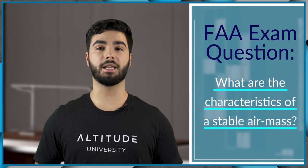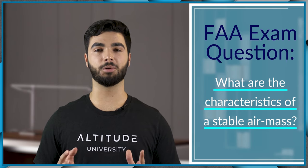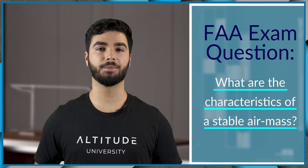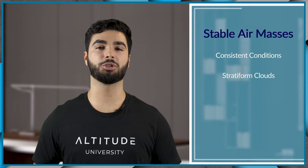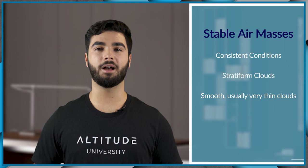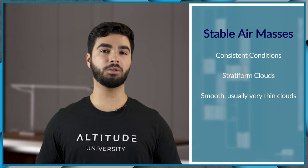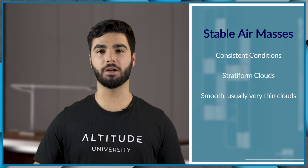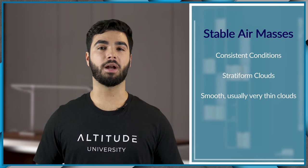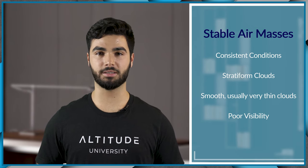The first question on your exam revolving around this topic will be, what is a characteristic of a stable air mass? Well, let's discuss. Stable air masses usually are very consistent with their conditions. You'll see stratiform clouds, which are nice, smooth, low-flying clouds with no vertical development. By vertical development, I mean you won't see a thick, heavy cloud from top to bottom. These stratiform clouds are usually very thin. Inside the stratiform clouds, you'll have low visibility, which is one of its most common characteristics.